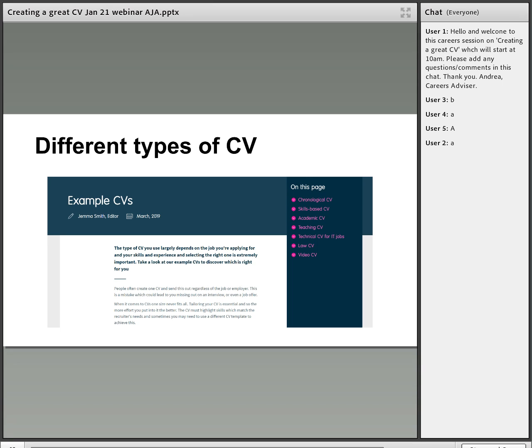One of the first steps to be aware of is that there are a number of different types of CVs, and it's useful to be aware of this before starting a CV, especially for the first time. The reason for that is because there are different CVs for different purposes. You'll notice it's a bit small on the screen, but I have included the link at the end. There are a few different types of CVs, and on here in the pink writing to the right hand side of the slide, it shows chronological CV, a skills-based CV, academic CV, a teaching one, technical one, and law and a video one too.